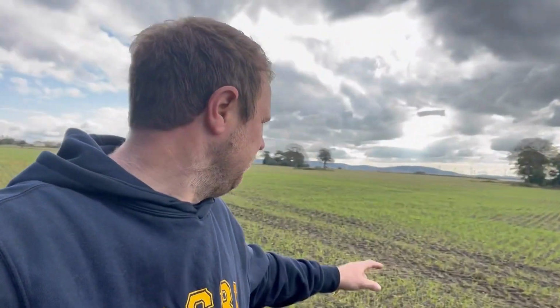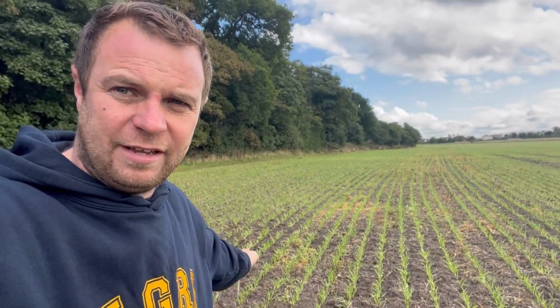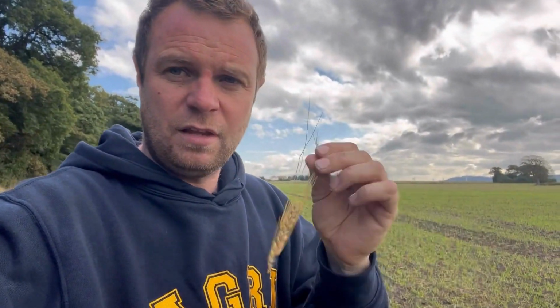That's the summer barley over there, looking pretty golden. This is some winter barley, up nicely in rows now, looking great. And this is how ripe the summer barley is. It's getting there. I would say it's probably 2 weeks off. Anyway, let's go and see what Stephen's been up to.